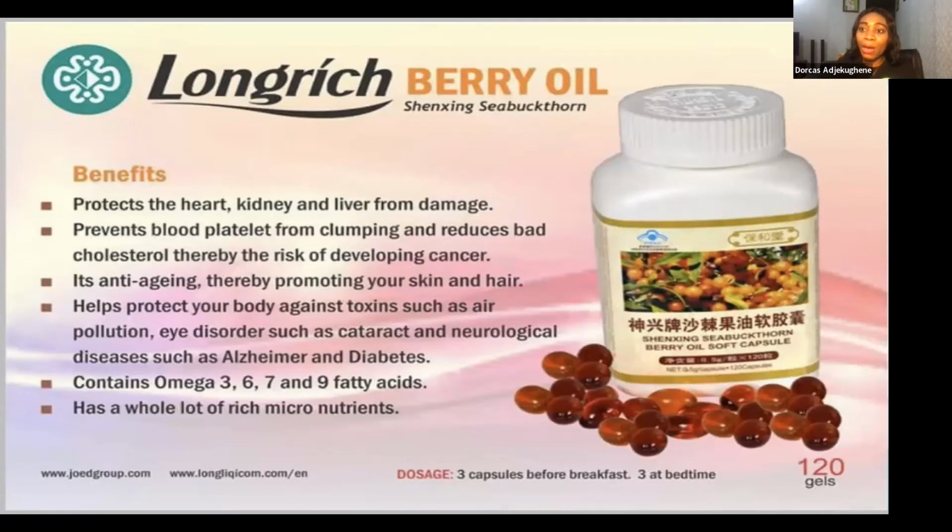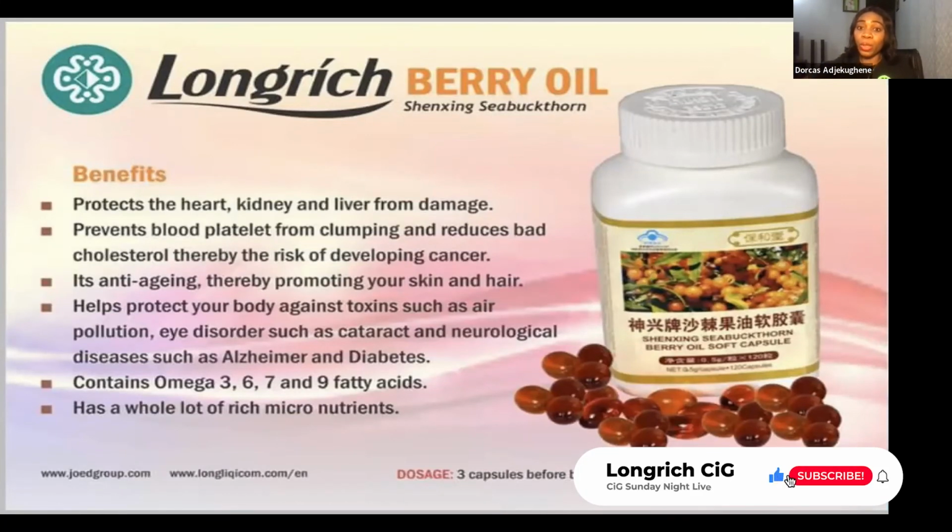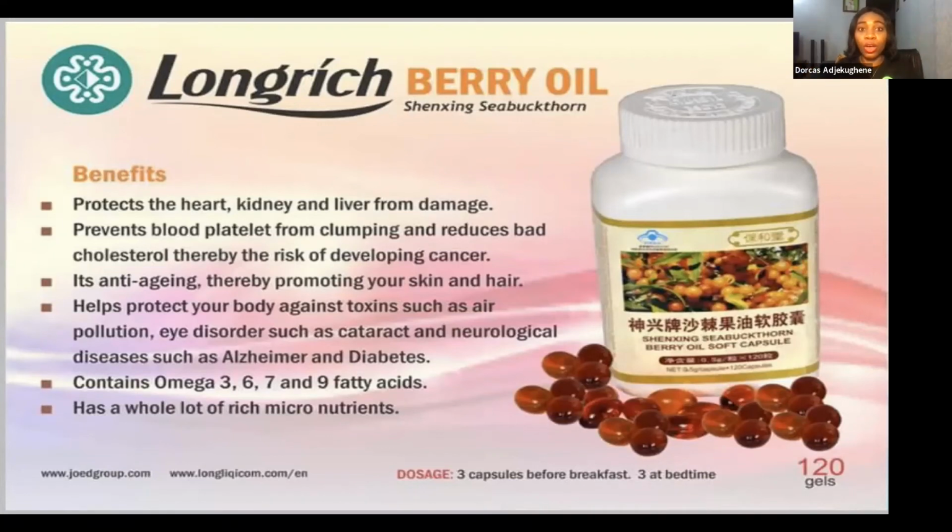And you're going to see why we have testimonies from people with sickle cell anemia, okay? Coming back like, I have been on berry oil and I don't have crisis anymore. I don't go back to the hospital. You will see it here. You see it here. The reasons why.